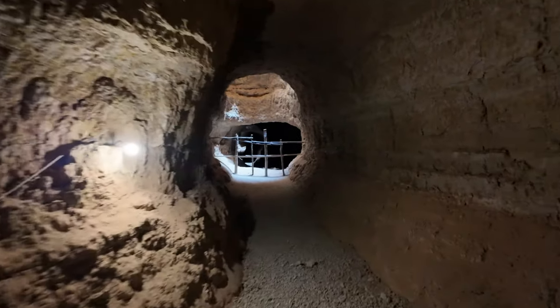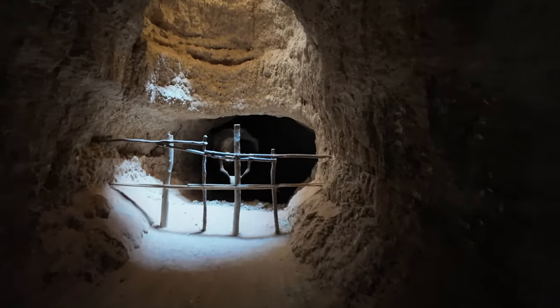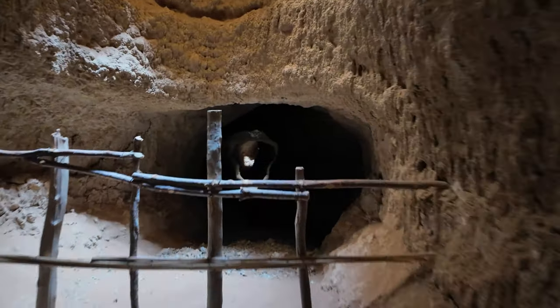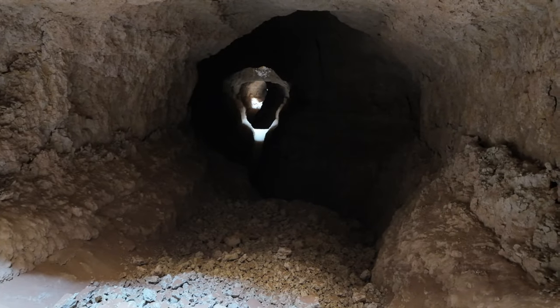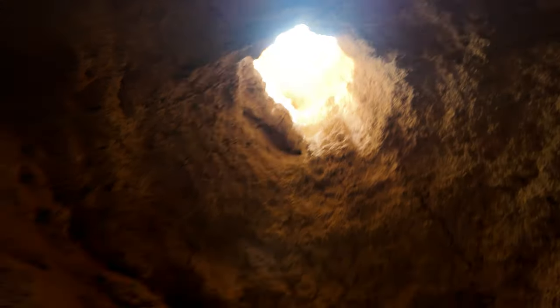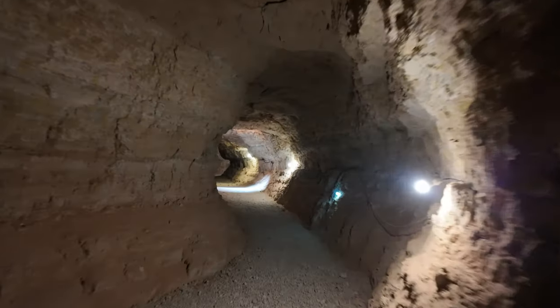This is as far as we're allowed to go. Turn around and go back. Don't want to get lost down here.